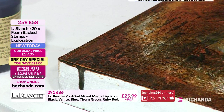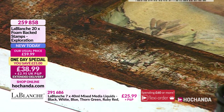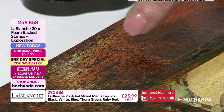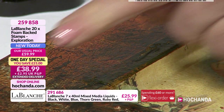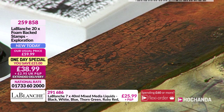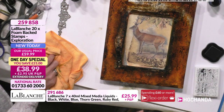Because there's crackle and then there's crackle. I follow the frame, I go like this, not direct, not perfect, and then I go like this. And you see, everything is crackled now, the whole frame. Oh, I'm loving this. You can finish it at home if you want. It's only for showing how easy and how quick it is to make wonderful, really vintage backgrounds for your cards.